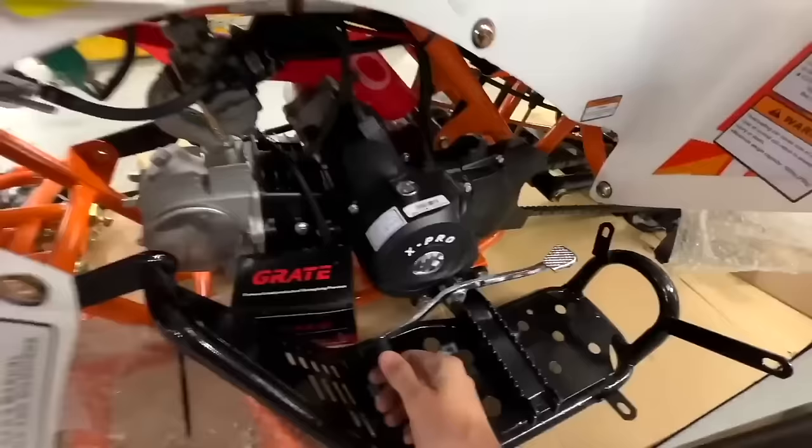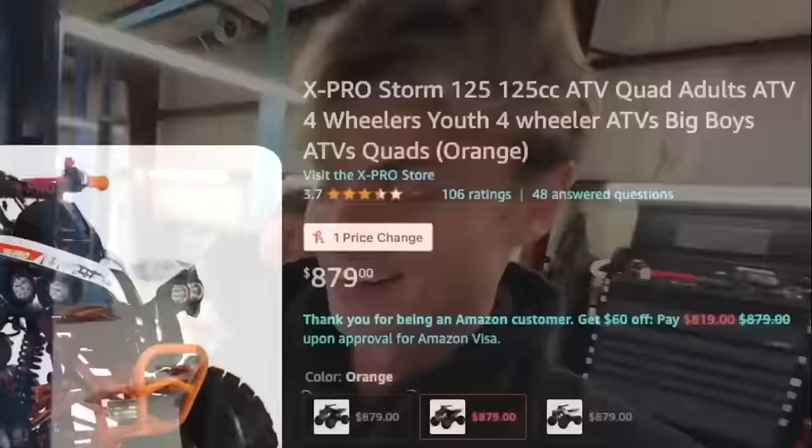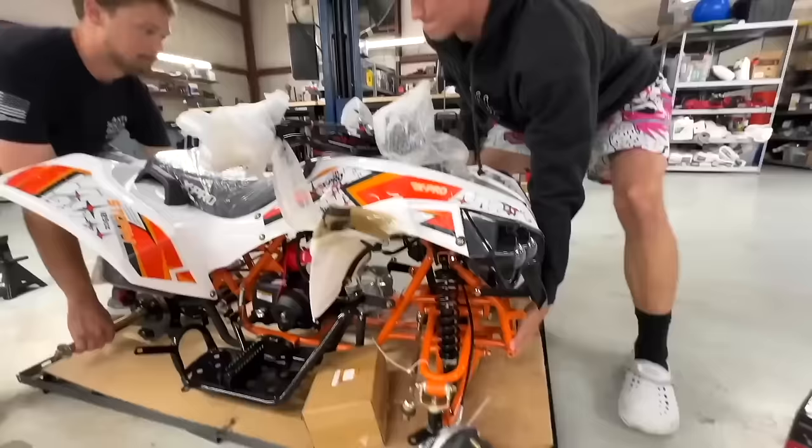No way. It's got a shifter on the foot. Look at this. You can upshift, but it's got a heel shifter too. That's interesting. I've never ridden in anything that shifts like that. Instead of having to push up, you can stomp backwards so you don't have to use your toe. Oh, here's the battery. I didn't read anything. I saw 125cc, I saw Amazon Prime, and we ordered it. This thing could be super sick. It's gonna be electric start too.